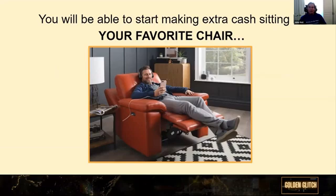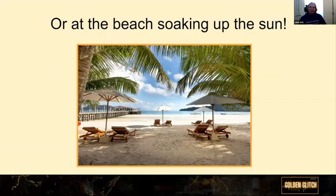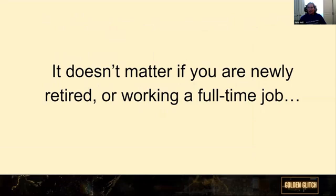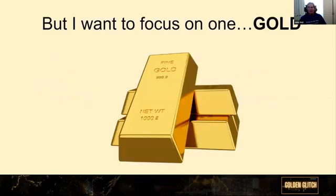you will be able to start making extra cash sitting in your favorite chair or on your break at work or even at the beach soaking up the sun. In fact, it is everyone's need to think about making extra cash flow right now. It doesn't matter if you are newly retired or working a full-time job. Most gurus out there want you to trade 15 different currency pairs or 200 different stocks. But I want to focus on one, and that is gold.